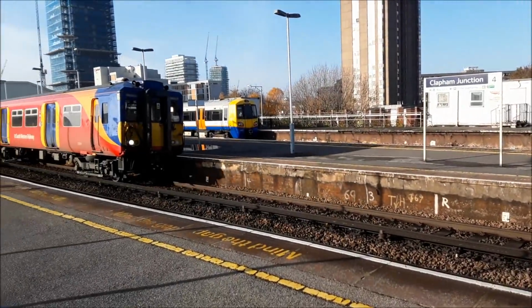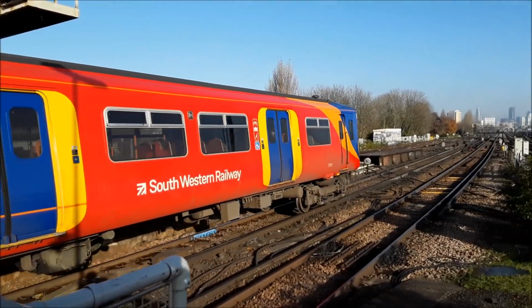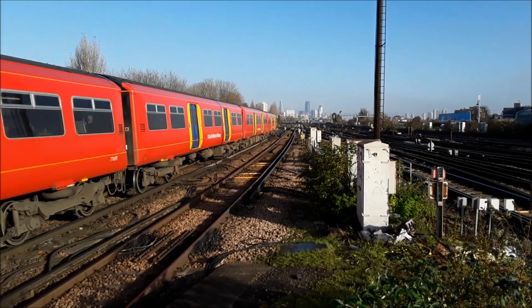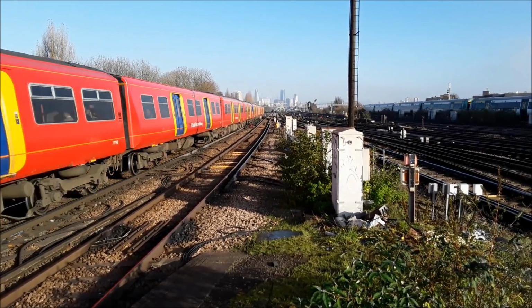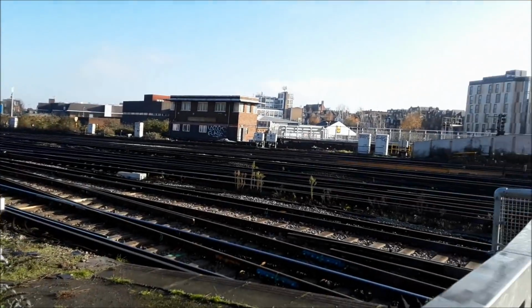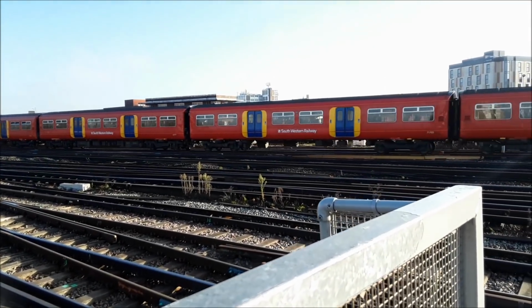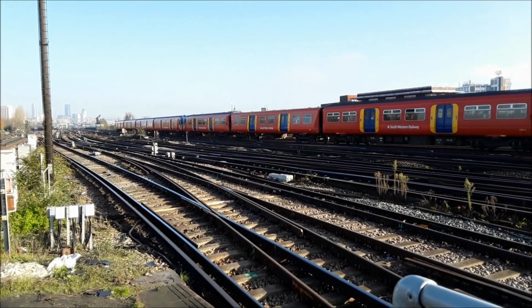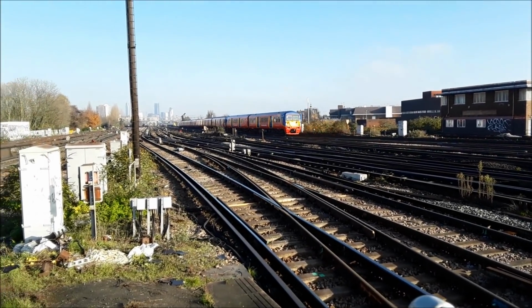Right. Here we have 455857 that was working via Richmond, going to London Waterloo. As we have some 377s departing. 455857 at the front of this, 377408 at the front of the Southern service, 455736 on the rear of this, and 377462 on the rear of the Southern service. As we also have a Southwestern Railway suburban service departing bound for London Waterloo, with a pair of 455s and a 456 combination. 455869 at the front, 455733 in the middle, and 456009 brings up the rear.